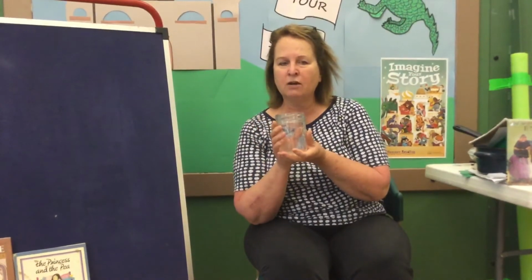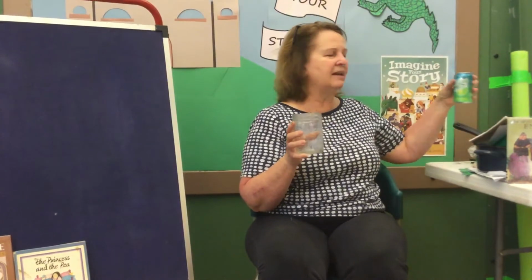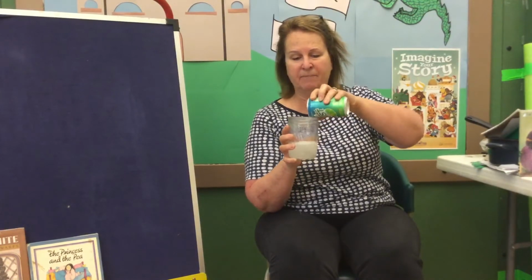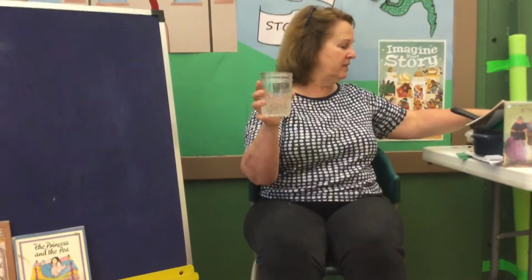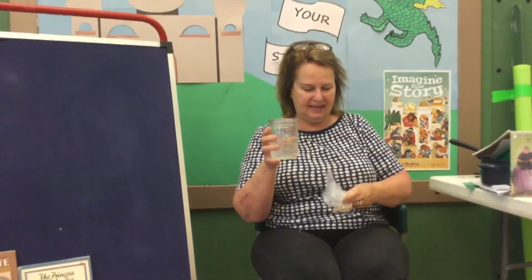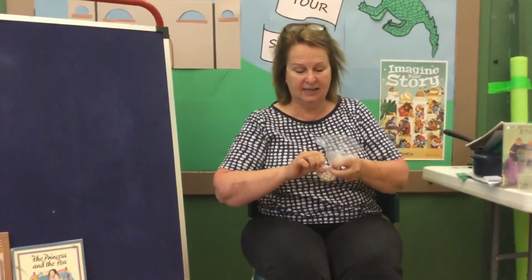You need a glass jar or cup so that you can see through it. You need some kind of clear soda. It can be Sprite or Sierra Mist or just Topps brand clear pop. And you need to put it in your cup. After you put it in, we'll drop in some magic beans and see if we can see them dance.